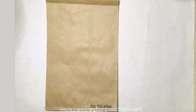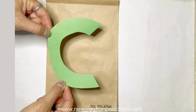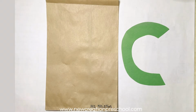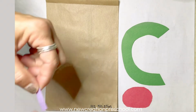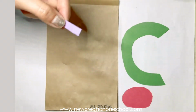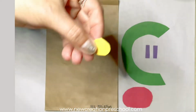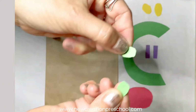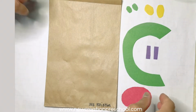Okay, friends, we're going to make something that might remind you of the book we just read. So that's our C shape, but we're not going to leave it just a C. We're going to add things. We're going to add a red circle shape. We're going to add 2 purple rectangle shapes. We're going to add 2 yellow circle shapes. And we're going to add 2 smaller green circle shapes.